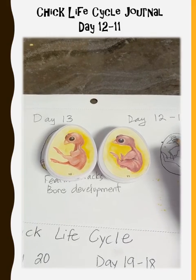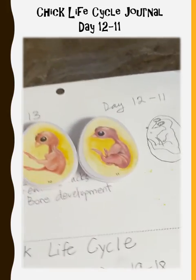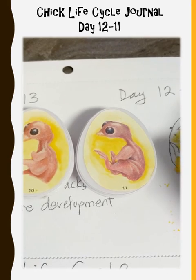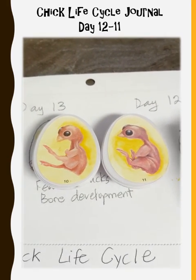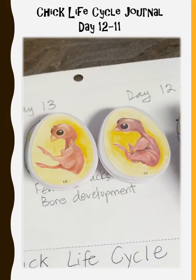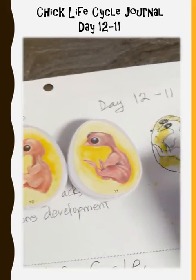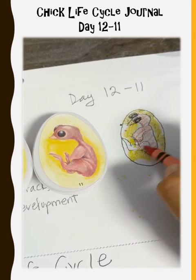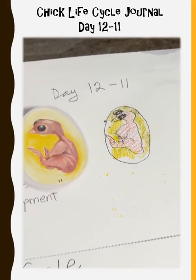An eye here and an eye here. So this is my model. That is my model. I am so proud of my model today.